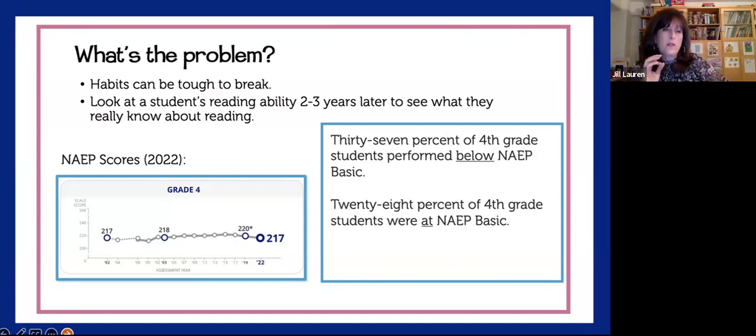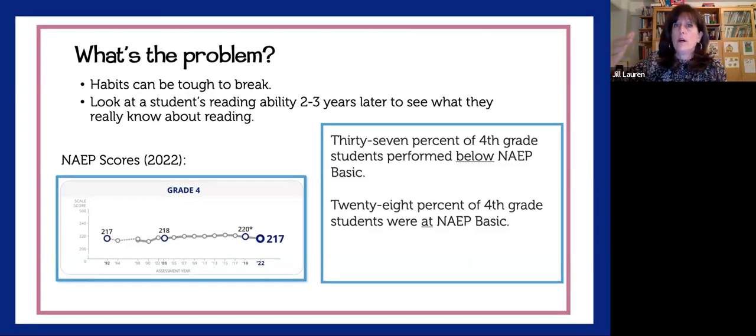So let's look at the most recent NAEP scores to see what happens when you look down the road 2 to 3 years: did they in fact learn how to read in kindergarten using these predictable readers? The most recent NAEP scores from 2022 are lower than 2019. Of course, we had COVID, but it's not by much. So you can see since 92, these scores have remained flat. But we keep talking about this notion that only 1/3 of children are at a proficient level or above, meaning 2/3 are below proficient.